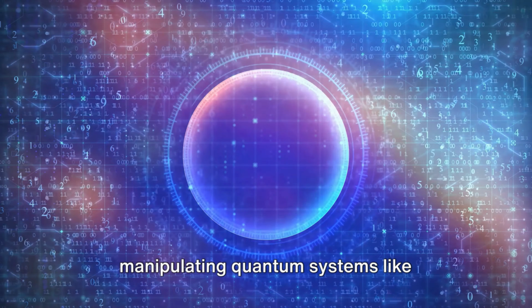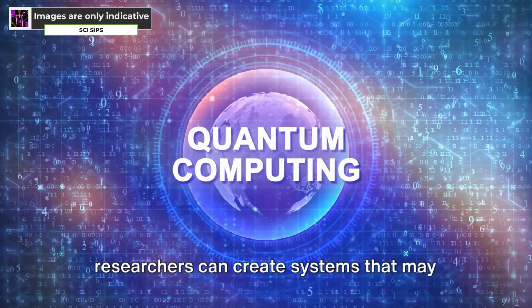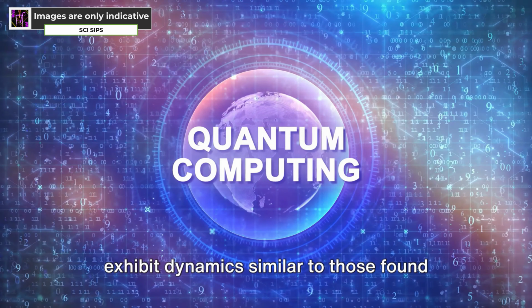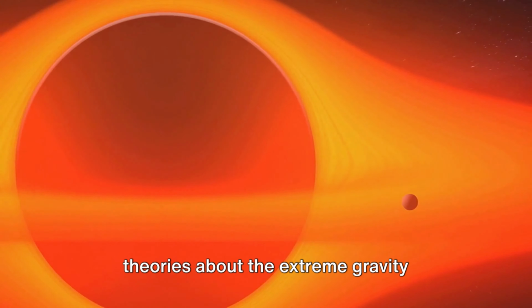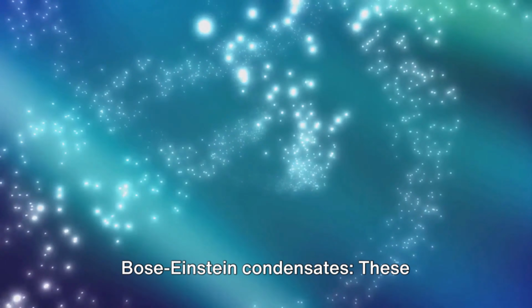Quantum simulation. By controlling and manipulating quantum systems like ultra-cold atoms or trapped ions, researchers can create systems that may exhibit dynamics similar to those found near the event horizon of a black hole. These quantum simulators allow testing theories about the extreme gravity environments near black holes.